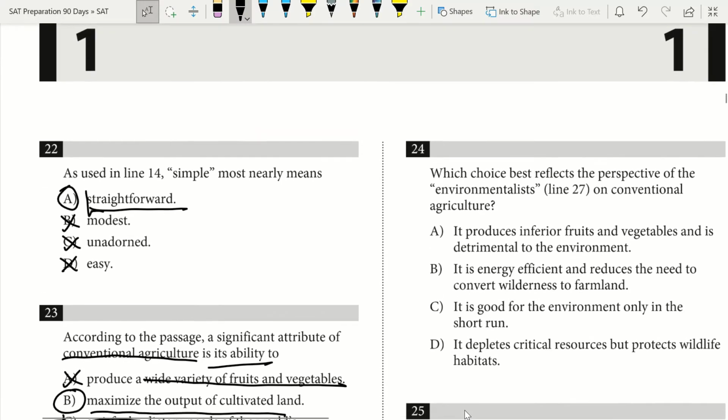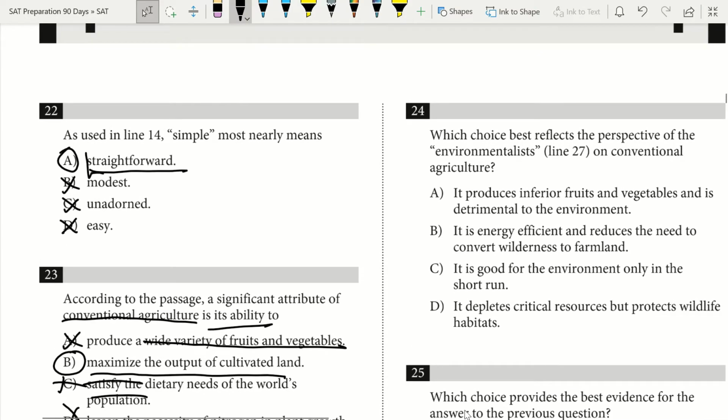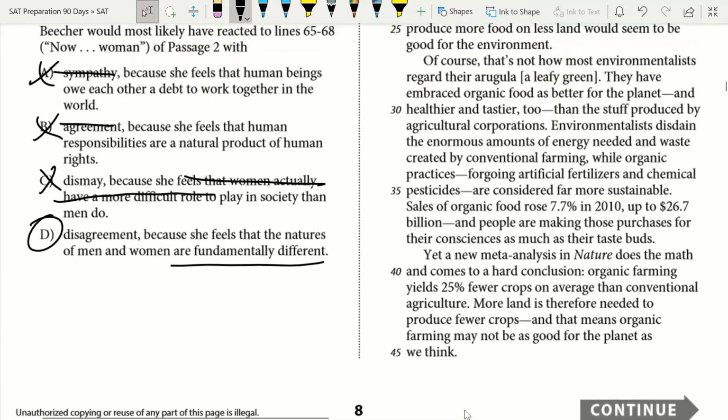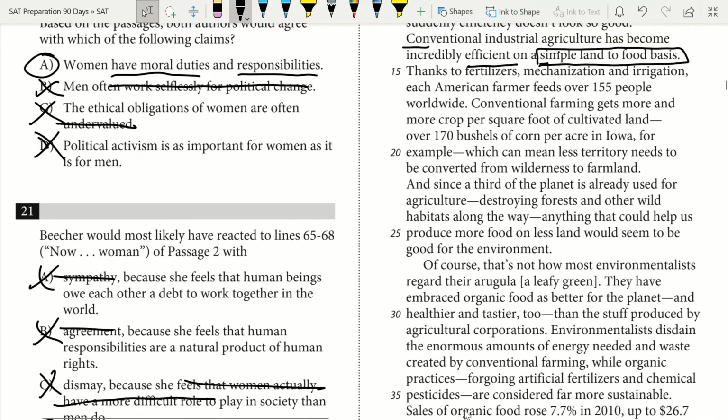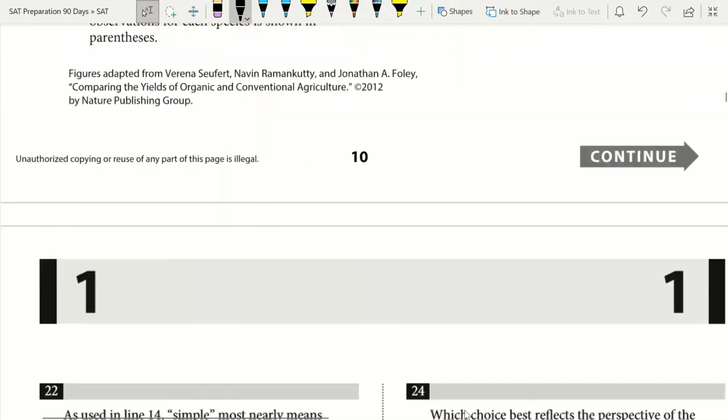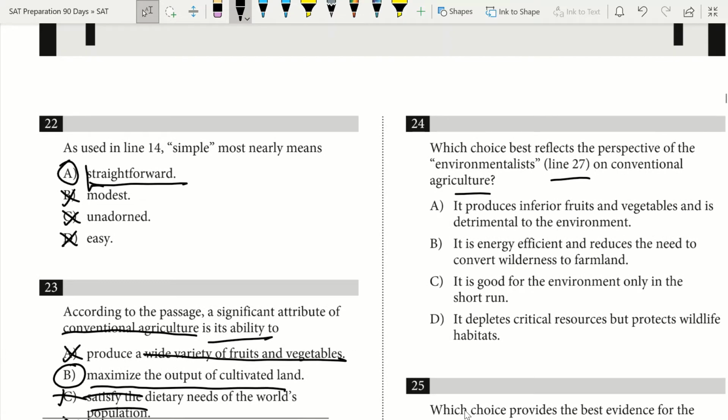All right, now we've got question 24. Which choice best reflects the perspective of environmentalists in line 27 on conventional agriculture? Well, let's go to line 27 and come up with our own answer first. "Of course, that's not how most environmentalists regard their arugula, a leafy green. They have embraced organic food as better for the environment and healthier and tastier than the stuff produced by agricultural corporations." So that's telling us that these environmentalists believe that conventional agriculture is producing inferior fruits and vegetables and is also detrimental to the environment.